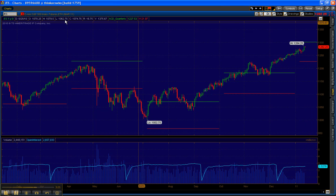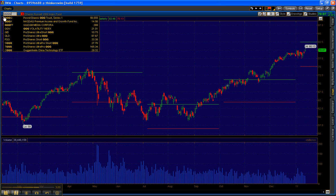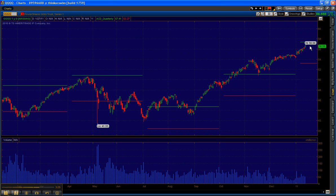And let's look at the Russell, the IWM. That quarterly level is up around 82.46. And in the Nasdaq, you'll see that is about 57.41. So we're getting close there. These indices are getting very, very close. If we continue to rally, we're really only 1 or 2 days away from hitting these quarterly levels. If we do manage to close this week strong, and we will probably hit those quarterly levels, I would suspect that we do bounce off of them to the downside. And next week, when we get our new weekly levels, we will most likely test the bottom of those.